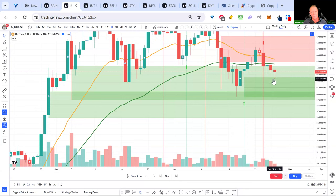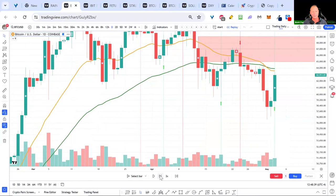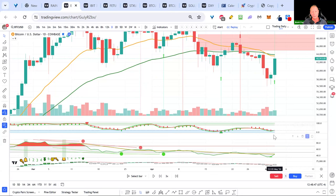We had price coming down. We were sandwiched between buy and sell blocks. We weren't really sure what was going to happen. Let me just go 3x speed, coming down, coming down, coming down. And then the buy orders went away, but we got an ERI right there. So this is where I would be looking to buy, although we hadn't confirmed yet with this TSI.